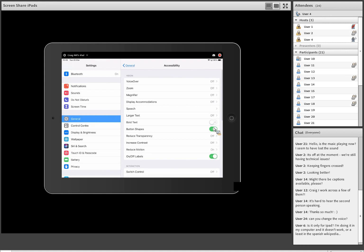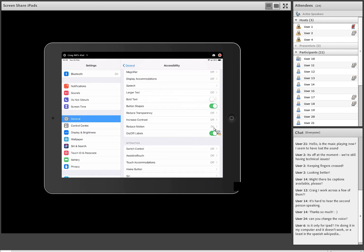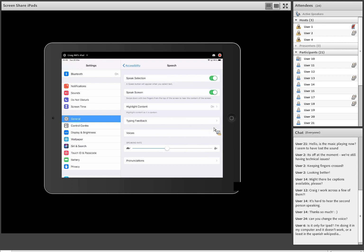Now, accessibility is your best friend because it has some really fantastic, useful options in there. We've got VoiceOver, that's a screen reader for people who are visually impaired. We've got Zoom for magnification, loads of really useful things. But the first thing I'm going to look at is this one option in here called Speech. And by default, they are switched off.